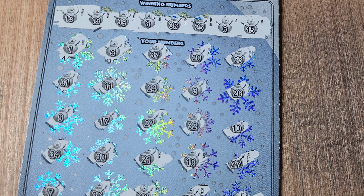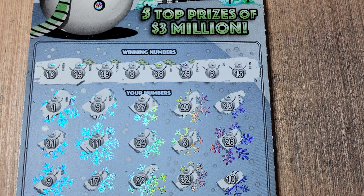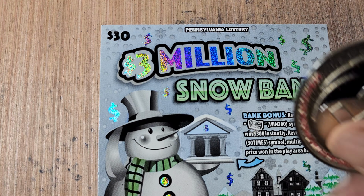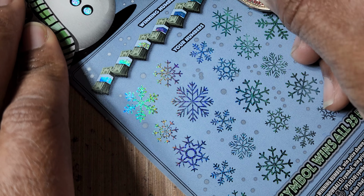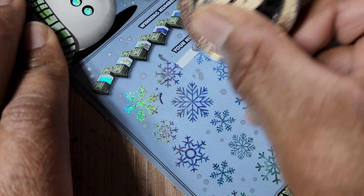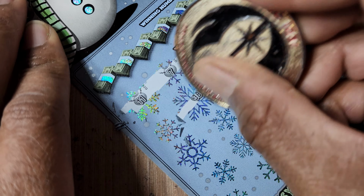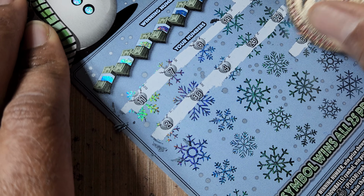Yeah, not a lot of people are filling this ticket either. I think this 30 is going to be around for a good while. All right, definitely didn't get a win on that one. Okay, let's check the second one. Got a big snowball. A little symbol hunt because I feel crazy enough to try.